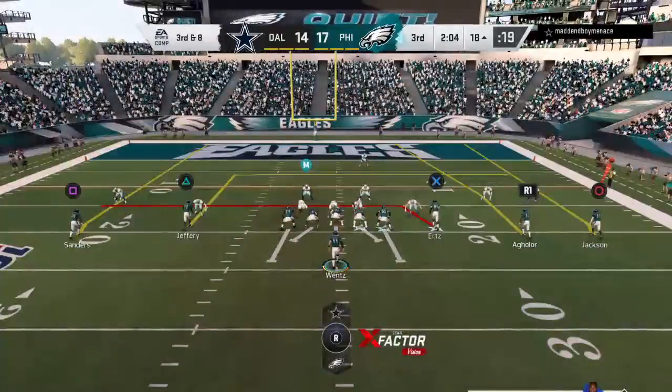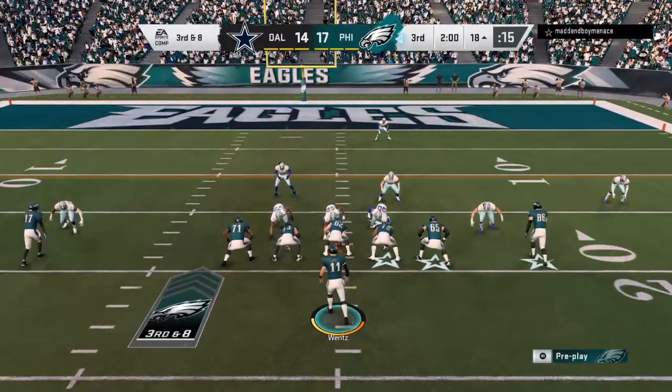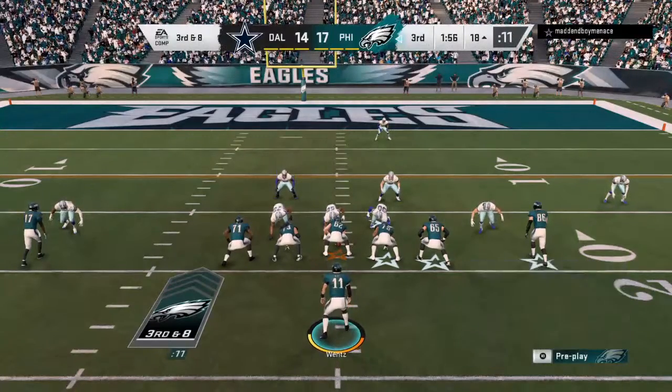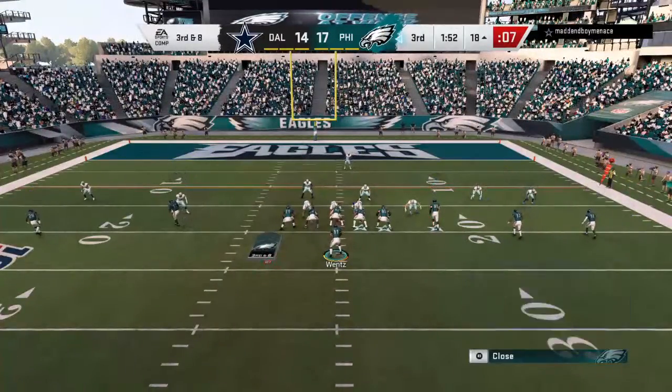Eighth play of the drive forthcoming, and they need 8 yards on 3rd down. No. Rip. Shoot. Big Ed. Sunday. Let's 5-7.